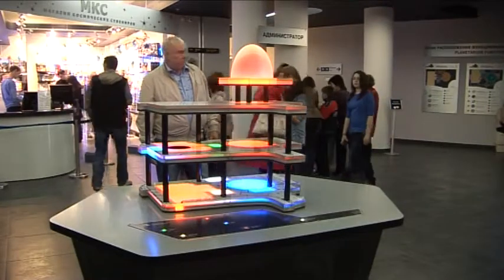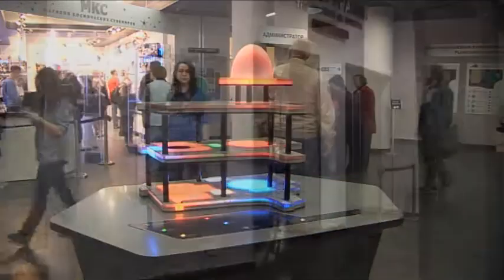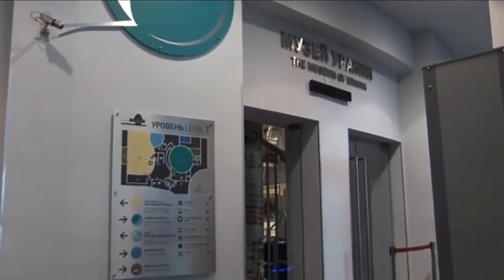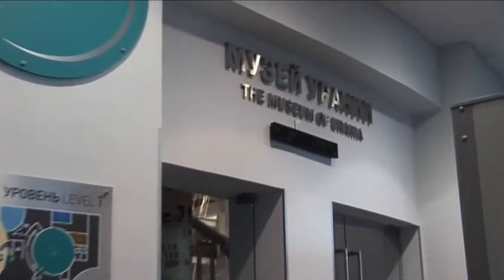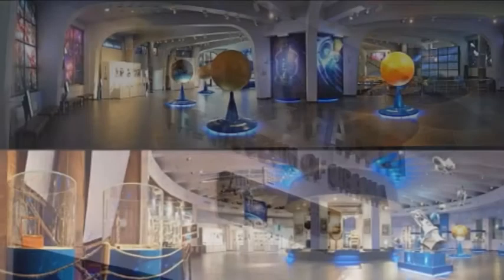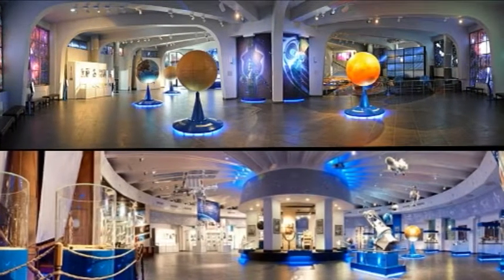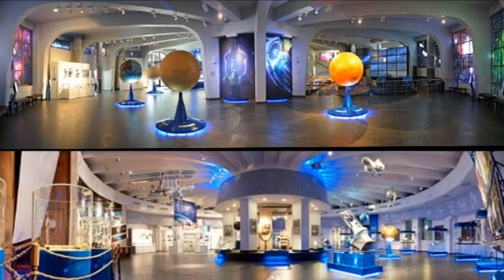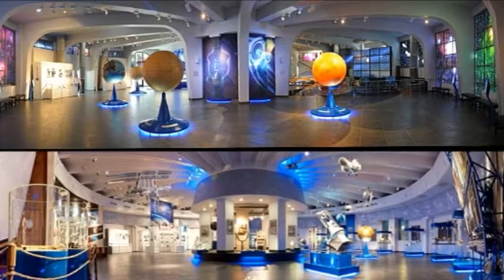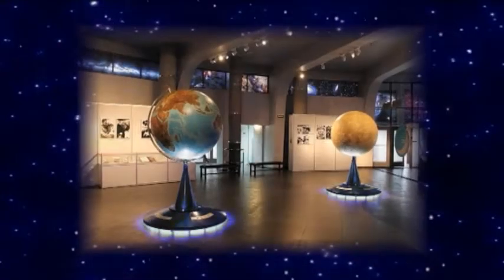In the historical part of the planetarium, there is a traditional style museum named after the legendary patron of astronomy, the muse Urania. The museum's rooms are located on 2 levels. The floor area is more than 1,000 square meters. The first level of the museum now served as the basement in the old days, and the second level used to be the lobby.